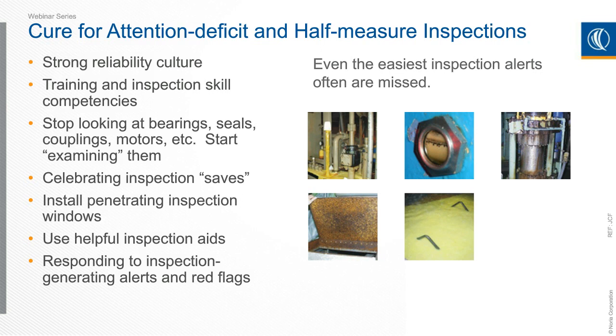Stop just looking at bearings, seals, couplings, motors. Start examining them. Study them. You know, hunt for issues that need a correction or a modification. Celebrate inspection saves. Make it a big deal that you caught something before it led to something more serious. We've talked about inspection windows and inspection aids. And then always respond to a flag, an alert. Don't just let it go, because that can be habit forming, and eventually we lose full advantage of all the benefits of inspection and all the things that you might see.